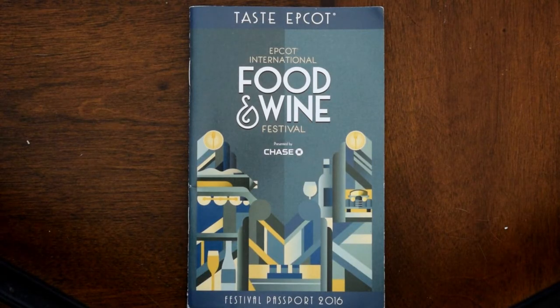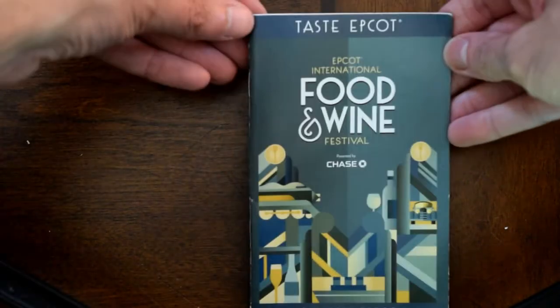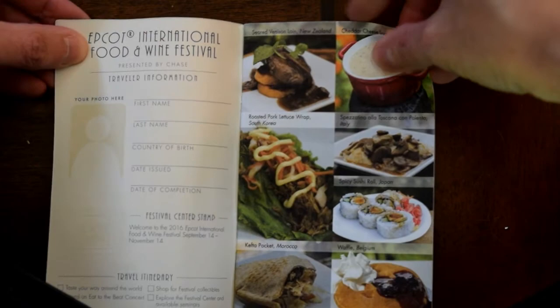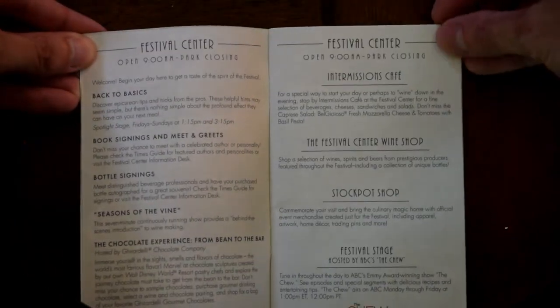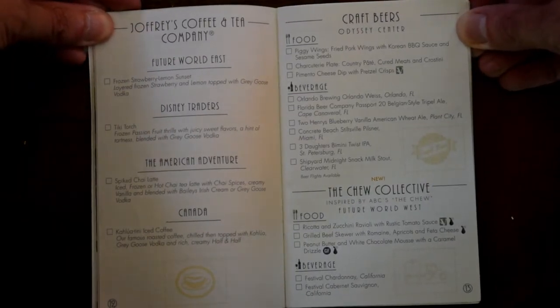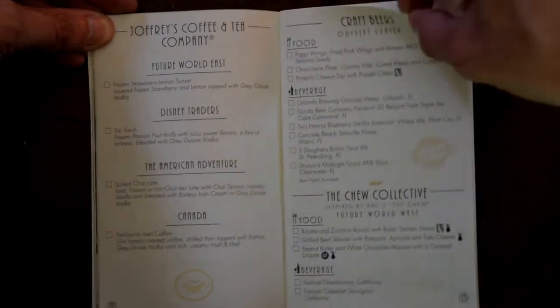World Showcase, you can pick up a festival passport, and this is last year's. This is the Food and Wine Festival passport from last year. It's the outside, and it has pictures of the food and festival center information, as well as the food booths and their menus. So that's really cool to check out.